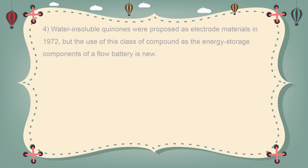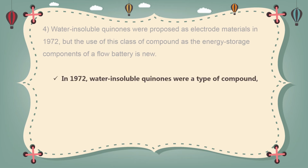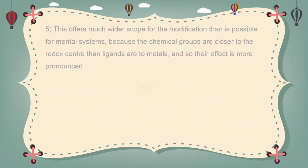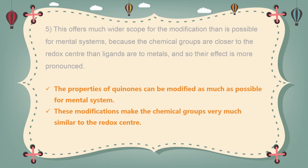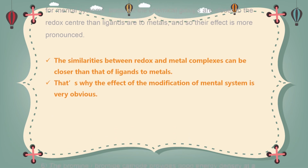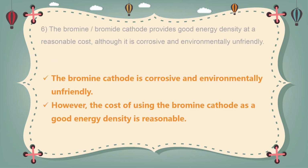In 1972, water-insoluble quinones were a type of compound which were taken as electrode materials. However, the use of water-soluble quinones as the energy storage components of a flow battery is new. The properties of quinones can be modified as much as possible for the metal system. These modifications make the chemical groups very much similar to the redox center. The similarities between redox and metal complexes can be closer than that of ligands to metals. That's why the effect of the modification of the metal system is very obvious.